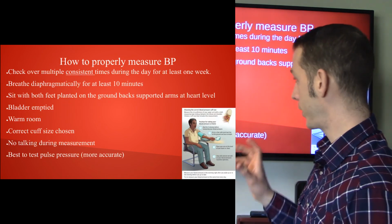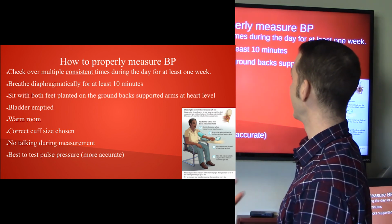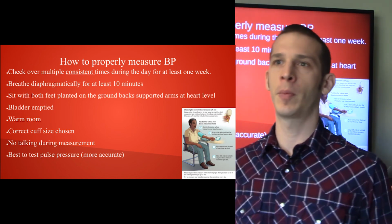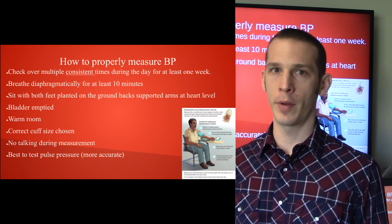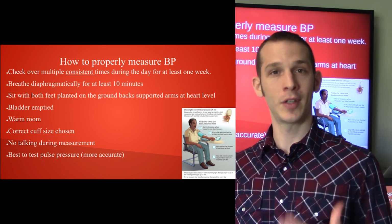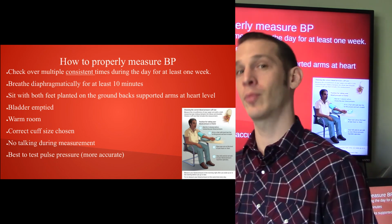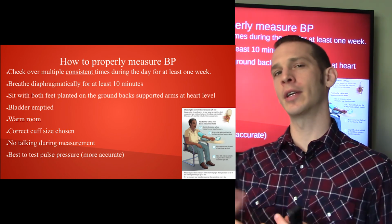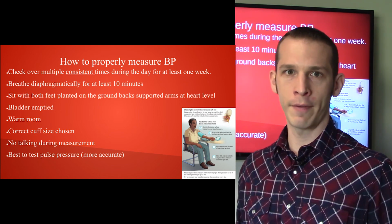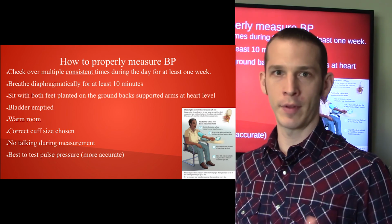Now, here's how we are supposed to properly measure your blood pressure, okay? You want to check your blood pressure at multiple consistent times during the day for at least a week, okay? Because if you just rely upon what your blood pressure is on any given day, particularly if you're going into a hospital and you're nervous or concerned about what your blood pressure is going to be, usually as a stress response your body will naturally raise your blood pressure, right? So you want to do it over a consistent period of time, about a week or so, before you say, you know, I went to the office, that one day my blood pressure was elevated, so I'm going to have to take a blood pressure medication.